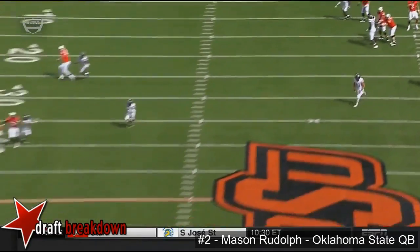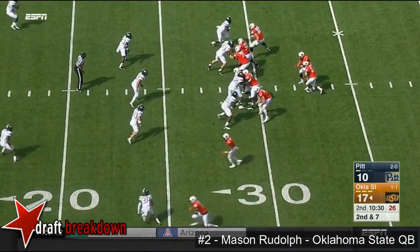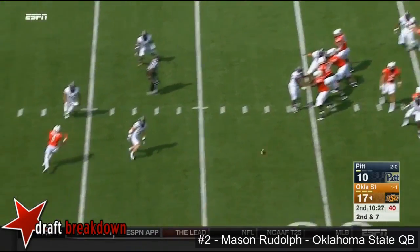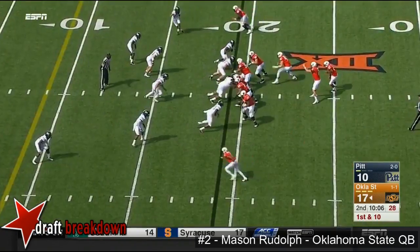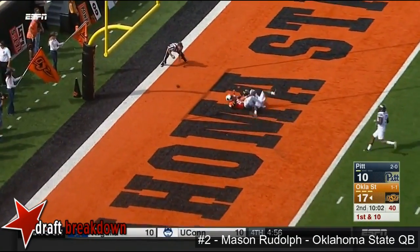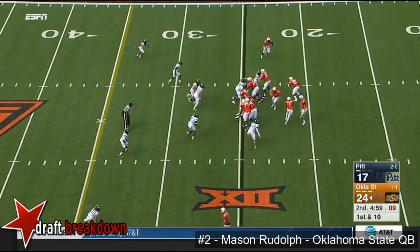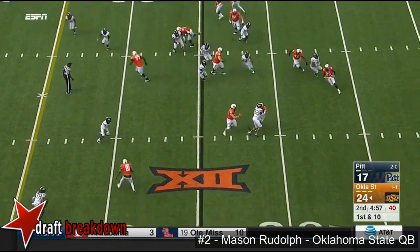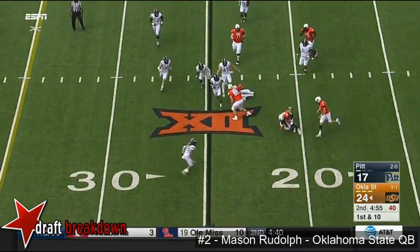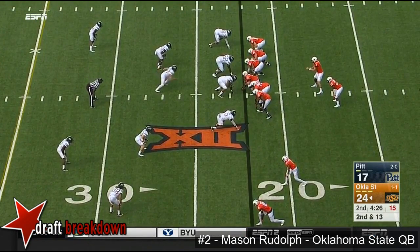Matched up one-on-one outside with one of the most dynamic receivers in the country, and Washington's winning his fair share right now. 10th in the nation in yards per catch. Who says justice is blind? That was great vision from the freshman tailback down the seam, and it's incomplete. There was contact at the end there already for the junior Mason Rudolph, who had a rough game last week. They go reverse. James Washington is taken down. 2nd and 13 for Rudolph.